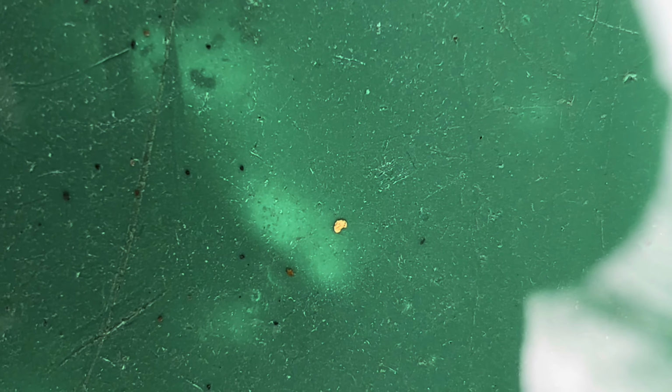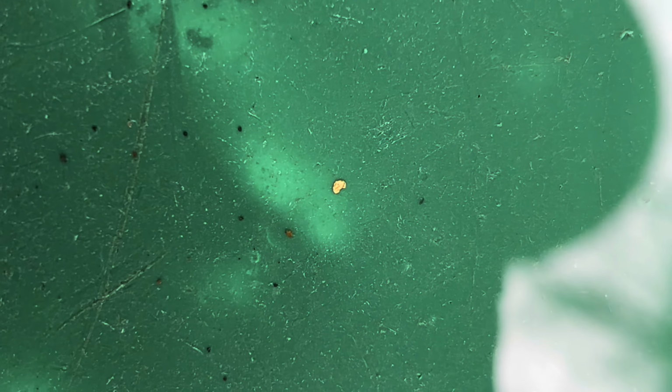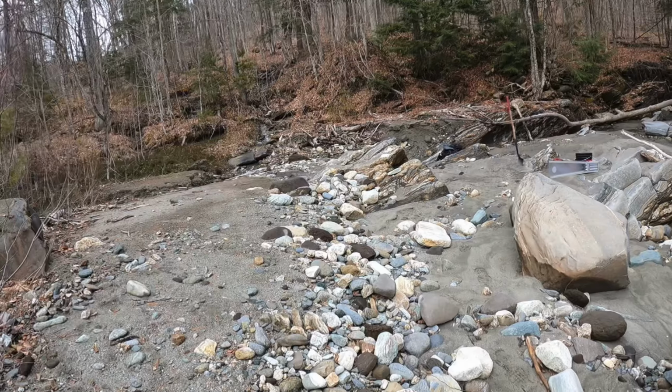So here's a piece about 30 mesh. Biggest piece of the day. I think I'm gonna get out of here. So I spent all day digging a trench, and I was on top of clay, two fly poops, and a 30 mesh piece. So it's the way it goes sometimes.